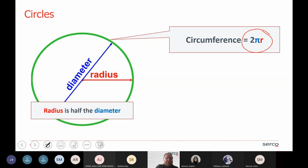So I'm introducing a new symbol here, which looks a bit like that. It stands for pi, which is spelled P-I, not P-I-E. And pi is a consistent number that is to do with the relationship between the inside and the outside, the perimeter, of a circle. Does anybody know a figure for pi, or a figure that they would tend to use for pi? I'll give you the answer.